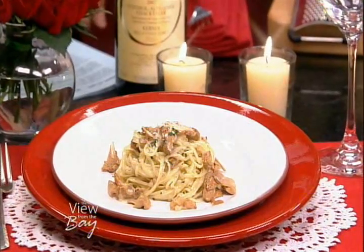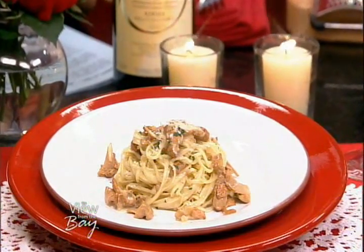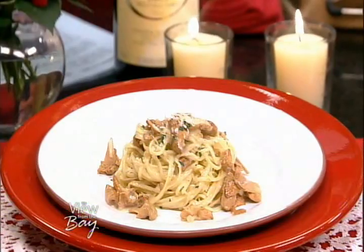Let's take a look at that plate we were just talking about. Isn't that gorgeous? This is the dish. How would you say it in Italian? Would you say capellini al funghi? Capellini ai funghi. I love it. I was close, right? You were close enough. I do restaurant Italian. What ingredients are we working with?